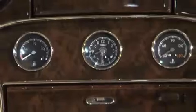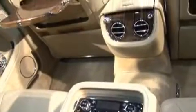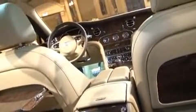When Volkswagen took over in 1998, we started work on the Continental GT, and I was the designer of the Continental GT interior, and from there the GTC and the Flying Spur interiors. And then lately, obviously, we've been involved in the new Bentley Mulsanne, which we're all very proud of. And for us, that's a really pinnacle interior for Bentley.